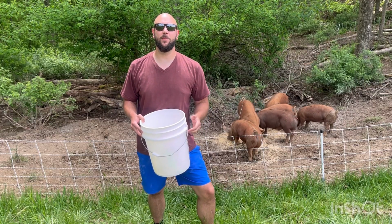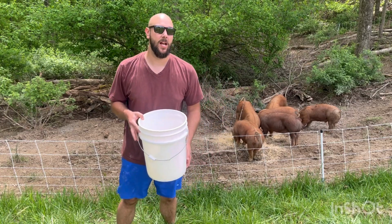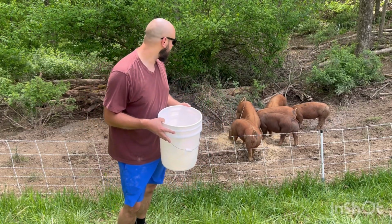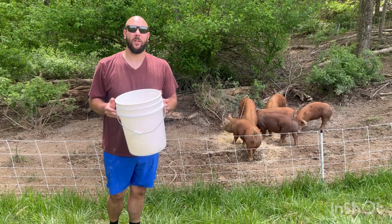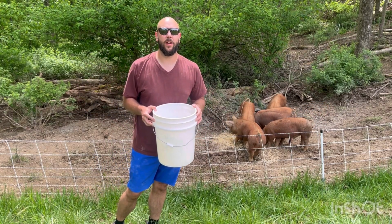So unfortunately, I wasn't able to make a video before I fed the pigs because they were making so much noise you wouldn't have been able to hear me. They've definitely quieted down now. As you can see, they're getting some food there. These pigs have been in here for about 3 weeks. I believe I'm going to try to get them moved this weekend if I have enough time.